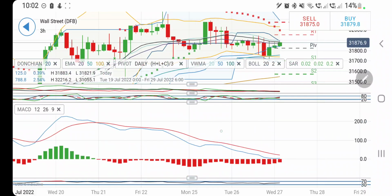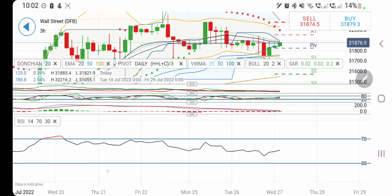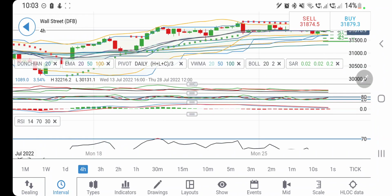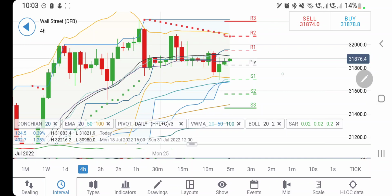Directional movement bearish, stochastic looking upwards. The MACD is on the verge of a crossover. So it is right now converging. Let's see if it crosses over, it sustains the bullish move. RSI is looking upwards. Similarly, on the 4-hour charts, look at this. After this consolidation zone, it is again coming back to these levels, which is a strong resistance zone, and breaking and sustaining above which, yes, you can expect it may give you further bullishness.